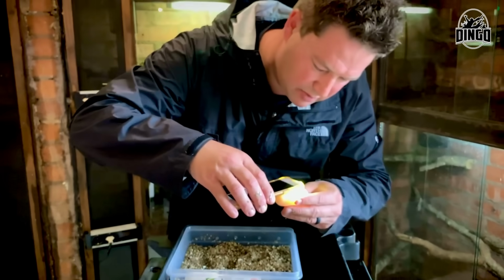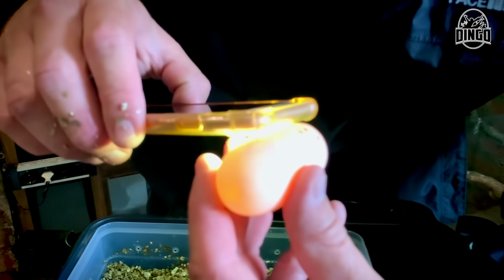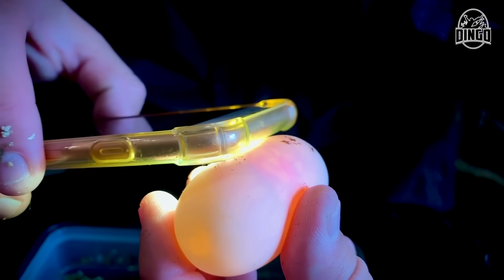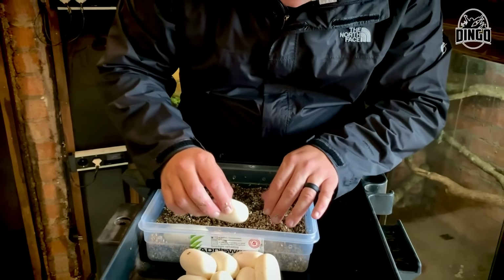Black mamba egg. I just want to make 100% sure. There we go. Yo, look at the veins in this one, guys. Look at those veins. Fertile black mambas. That is brilliant. So exciting. Put this guy right in here.